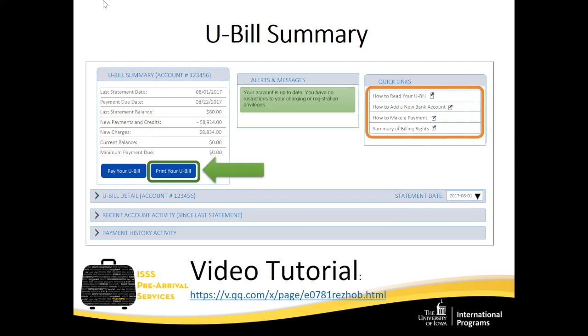Under the 3 boxes at the top of the page are 3 additional sections that will expand when you click on them. The U-bill detail is your monthly statement and is what you should review at the beginning of each month. This will include a detailed list of transactions you have been billed for and are due by the 22nd of each month. The second section is a list of any recent charges added to your account.